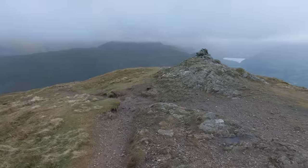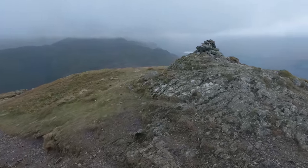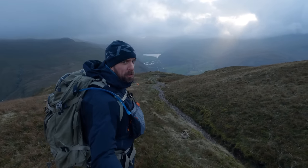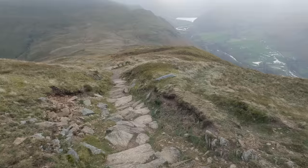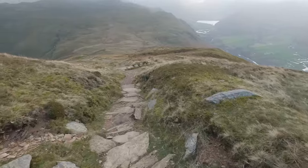Thank you so much. Okay, this cairn marks the beginning of the very rapid descent down to Boredale Hause. No idea what I was talking about here. It's a nice path this, very nice path. You can see Brothers Water in the background there.